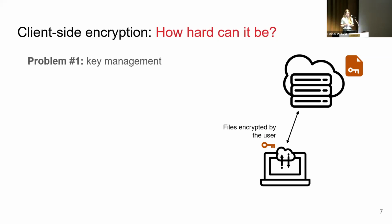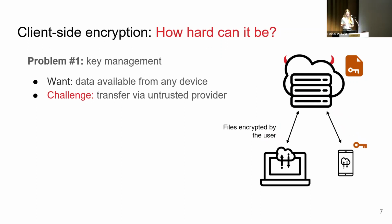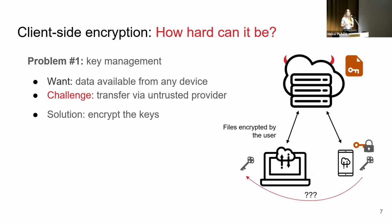So the first one is key management. Remember that we'd like to have the data be available from multiple devices. But now if the files are encrypted with a key that's not known to the storage provider, this means that this key needs to be available on all the devices where a user wants to decrypt their files. But without assuming an out-of-band channel between the devices, the only way we have of transferring a key from one device to the other is via the untrusted provider. So obviously this can't happen in the clear, so we need to encrypt the key in some way. But for this, we need a key encryption key. And now this key encryption key also needs to be available on all the devices. So we're sort of back at the start again with the same problem, and it's turtles all the way down.